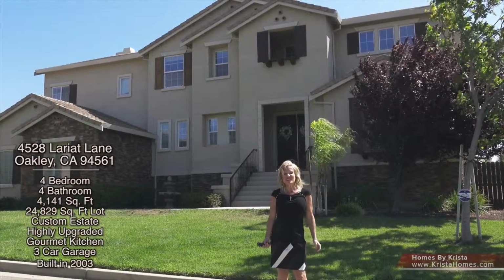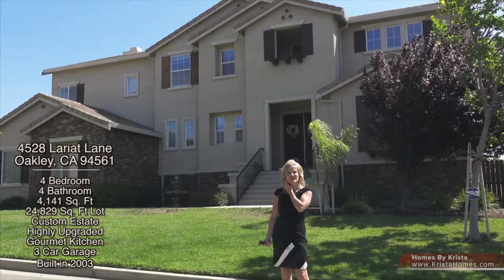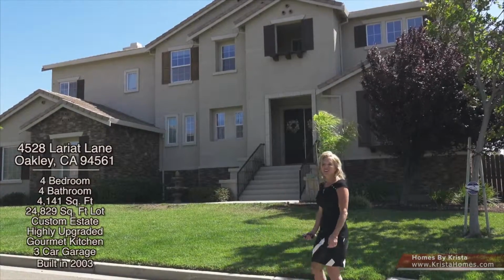This home is gorgeous. I cannot wait to show you the inside. I think you actually might need a butler to live here. It's so spacious. Welcome to 4528 Lariat Lane in the gorgeous Neroly Estates community. Come and take a look.